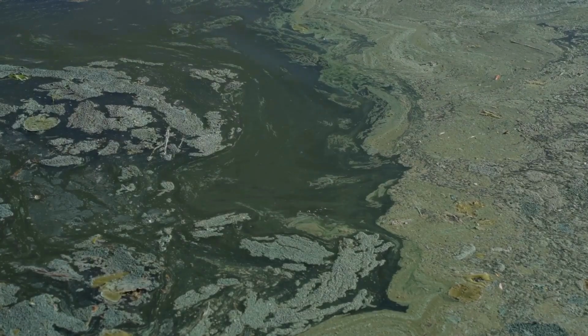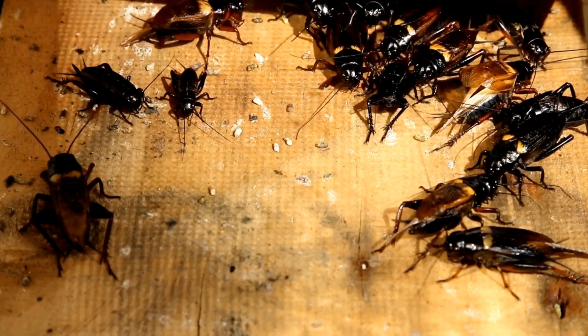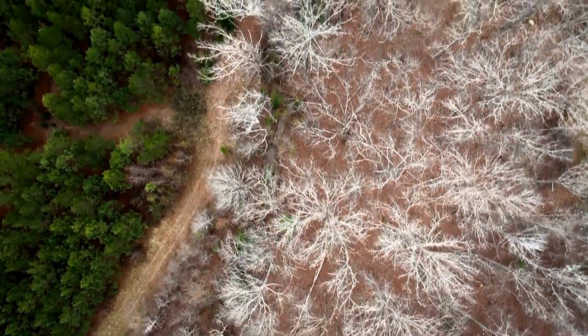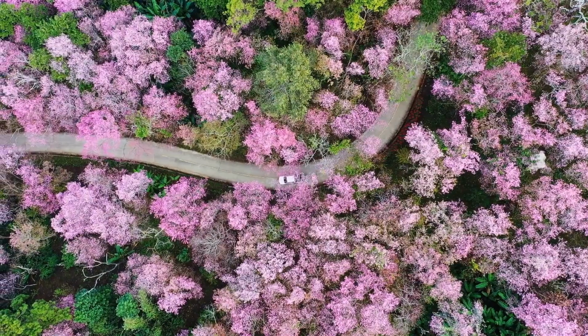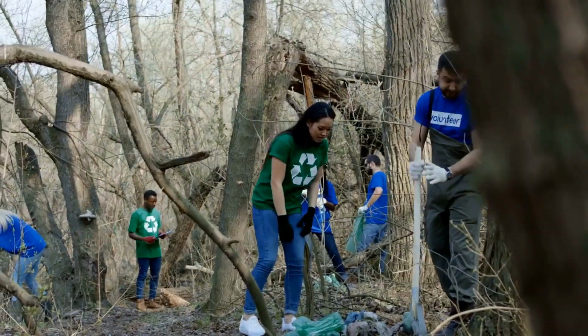By protecting forests, fighting climate change, and living more sustainably, we can make sure pink velvet worms and other cool creatures can keep living. So, what can you do? Support groups that are trying to save these animals and their homes. Learn more about biodiversity and tell other people about it. Make good choices every day to help the environment. Every little bit helps.